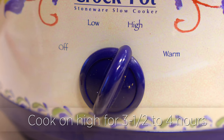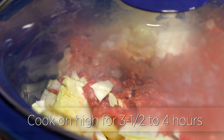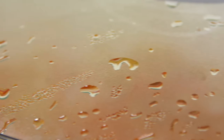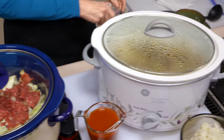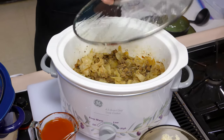I'm going to turn this on high for 3.5 to 4 hours with a lid on it, or you can do it for 7 to 8 hours on medium, depending on what your day's schedule looks like. Then we're going to come back. I've got one that's already worked through all of that, so we'll go ahead and take the next step on this one. This one's cooked for the period of time that it needed to.